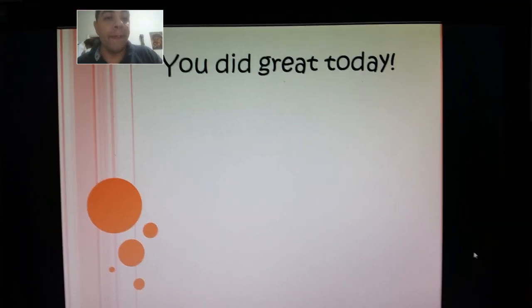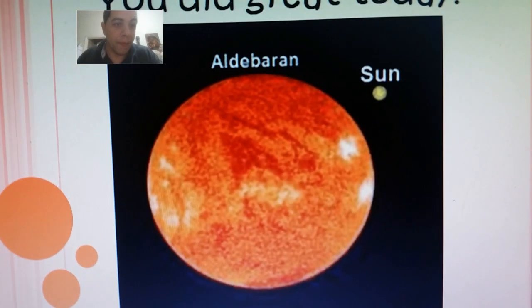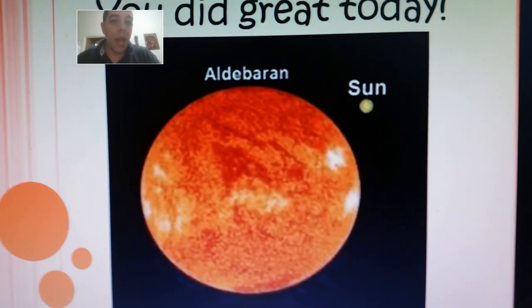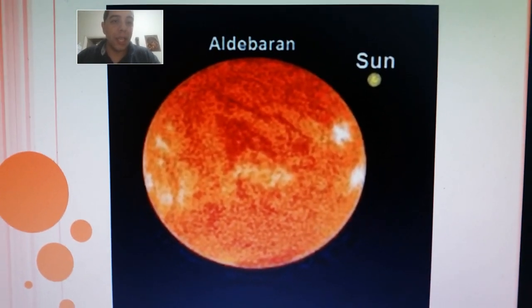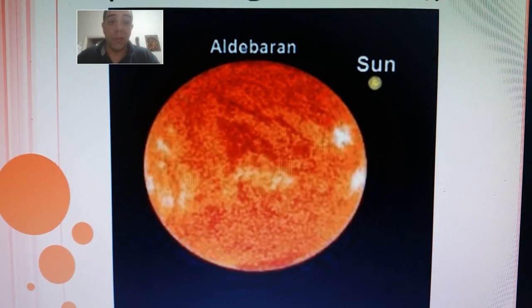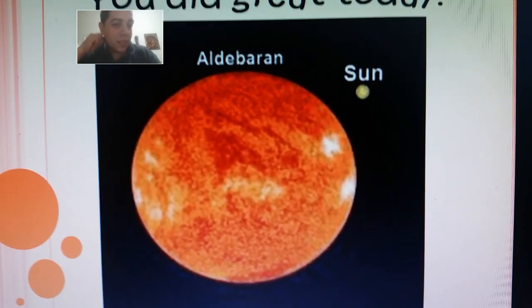So for you, a little gift. Have this stunning picture of the sun compared to Aldebaran, one of the brightest stars in the Taurus constellation. It's large, it's gigantic, enormous. Our sun can fit like 1,000 times in it, or more.